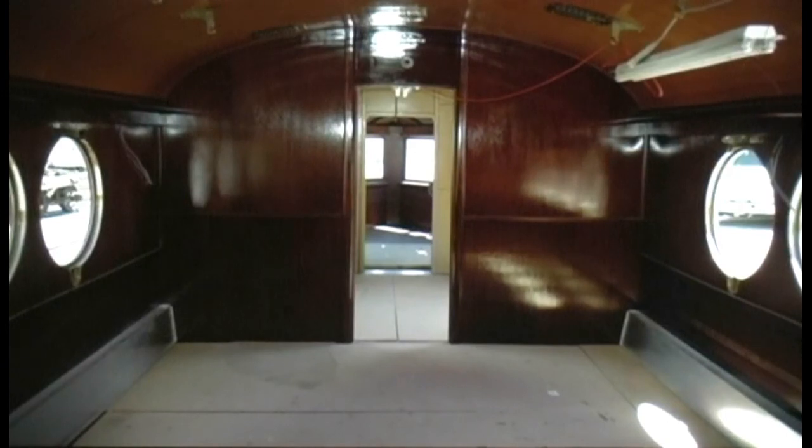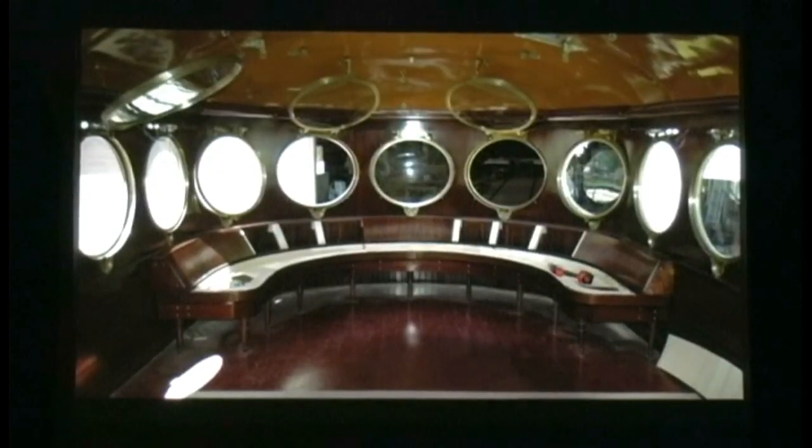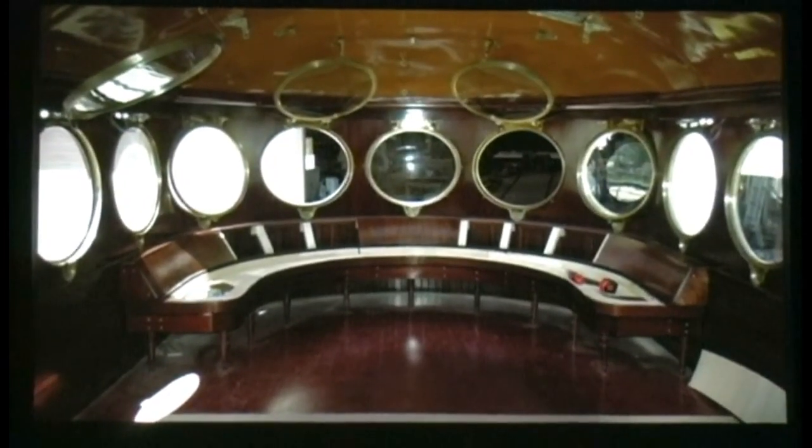These are some interior photographs, and you can see that the interior finishes have really been very nicely redone. This had just recently been put in. This is the big semicircular bench seat at the rear, and you can see the porthole design and how they flip up at the top and hook onto the ceiling to be open during operation.